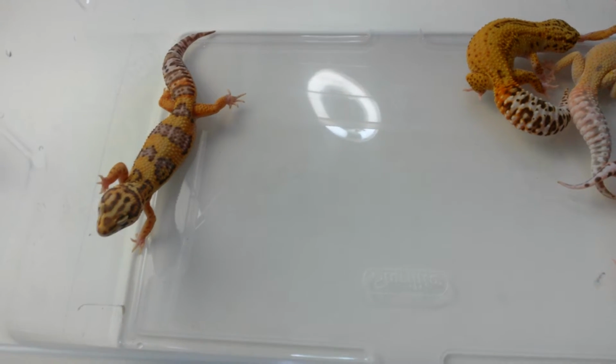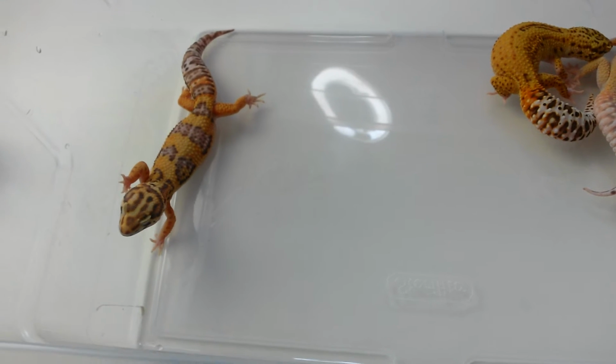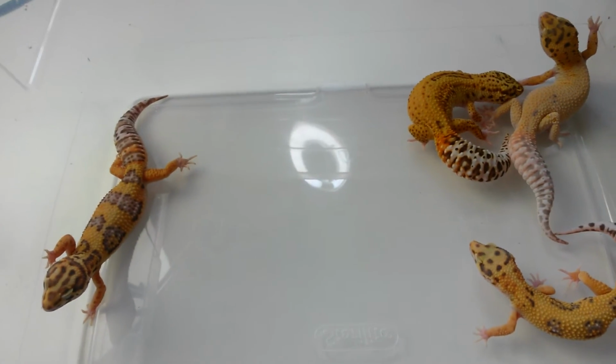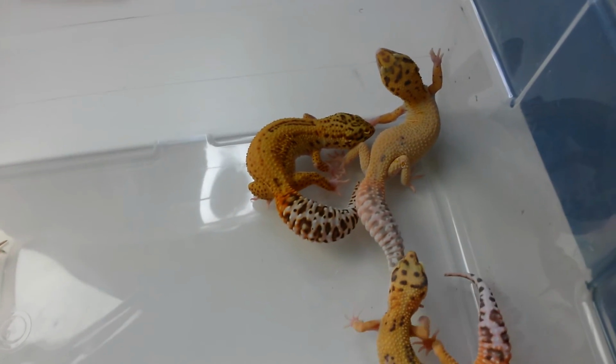You can get the Bells with the brown, or you can get them with the brown and the lavender, like you see in this girl. She may or may not lose that and just get a lot of spotting. That's another thing common with the Bells.